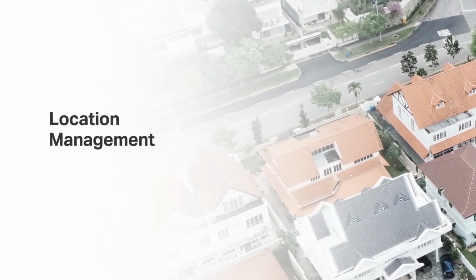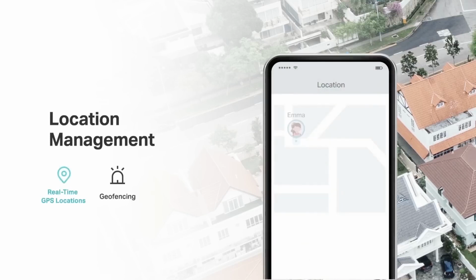Let's take a closer look at location management. As you can see, parents can monitor their kids' live GPS locations to know where their kids are at any time. What's more, parents can set geofencing and get alerts when kids are away from the set boundary. With these 2 apps, devices remain secure and your kids are under parental control, even on the go.